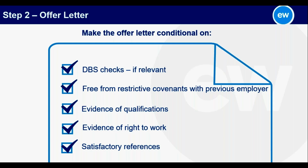Just remember, there is a prohibition on employers asking employees for information related to their health before making an offer of employment. That extends to asking third parties such as referees for that information, so don't get caught out by that.